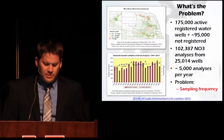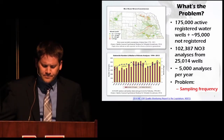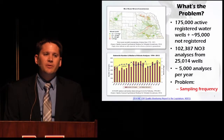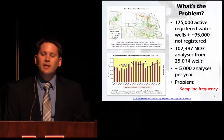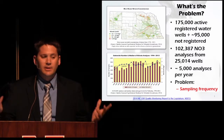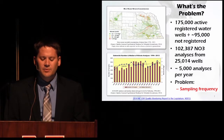So the issue there then, let me get to that here in a second, is sample frequency. It's hard to tell whether nitrates are going up or down if you don't have the same well sampled more than once, or you don't have the same well sampled 5 or 10 times to try and do a statistical analysis on that. It gets really difficult.